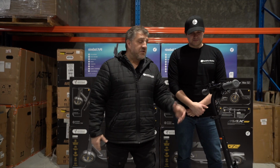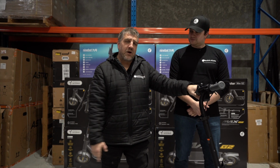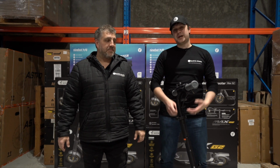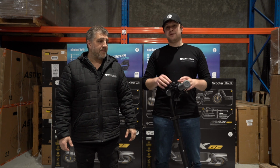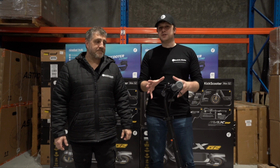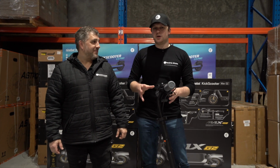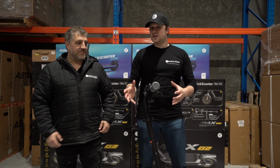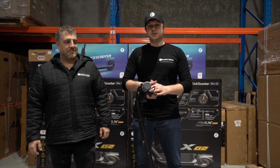In terms of safety features, we've got 2 brakes. We've got a mechanical drum brake and an electronic brake, and it also has a bell on the handlebars. Yeah, on top of that, these scooters also have a zero start function, and that's a good thing because that means that these won't take off uncontrollably if your kid happens to hit the throttle on the front. So they have to kick off first and then press the throttle to get going.